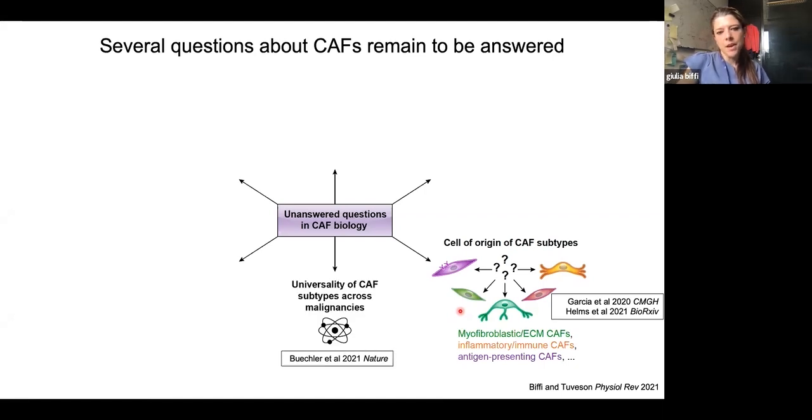Another question is that of the universality of CAF subtypes. I mentioned that there are some shared features between fibroblasts in pancreatic tumors and in other malignancies. And very recently, there was a nice paper that showed that there are at least two universal populations of fibroblasts that are shared not only across different malignancies, but also across different disease states. And this is important because understanding the biology in pancreatic tumors might highlight some features in different cancer types, and vice versa, understanding CAF biology in breast cancer may give us some hints of what's happening in pancreatic tumors.